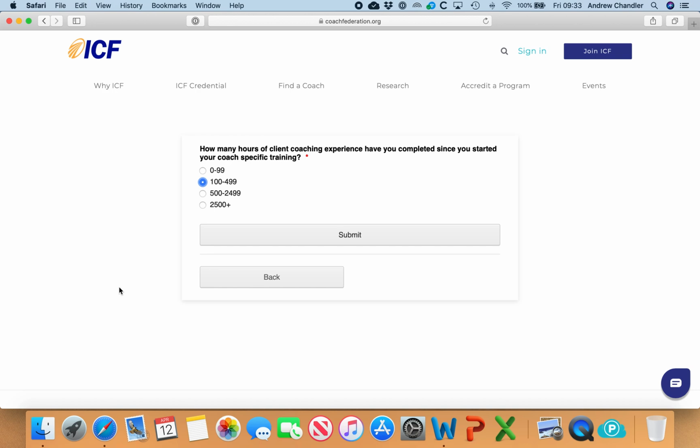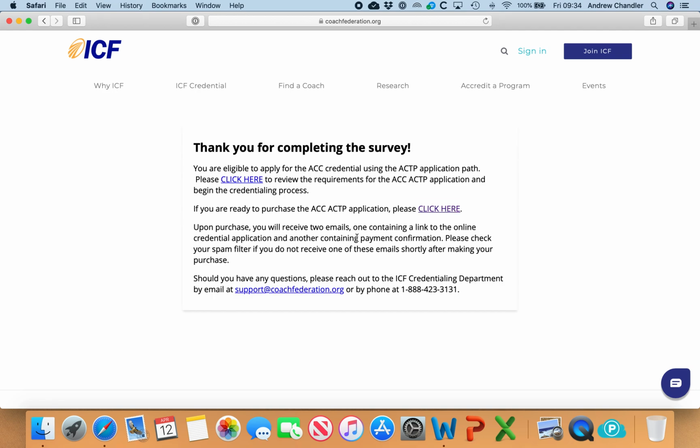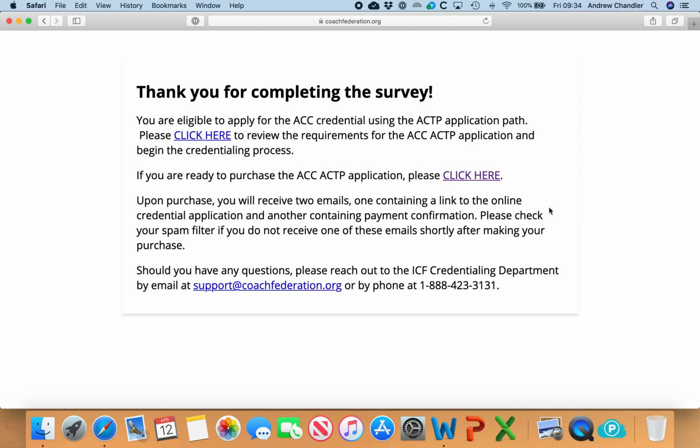In my particular case, I had completed this category. If you were to select 0 to 99, effectively you won't be eligible to go forward to apply for the credential. So you do need a minimum of 100 hours, with all the various nuances that I mentioned earlier. So as a result of doing that, it tells you, yep, you're good to go. Effectively, you are eligible to apply for that particular credential. So let's get on and just work our way through the application here.